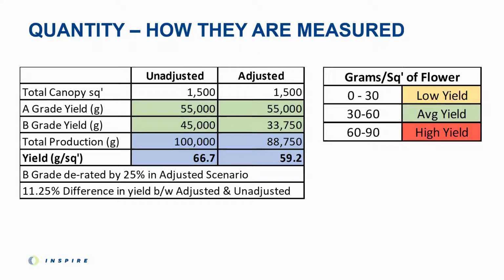So I often get asked by newer growers, what is a good yield? And that's pretty subjective, depending on your goals and if you're going for quantity or quality. Some of the more desirable and exotic cultivars to smoke are not always the best yielders. But in a general sense, anything below 30 grams a square foot is a low yield. Around 50 is pretty average. And if you are consistently getting over 80 grams a square foot, then you're getting high yields. Now, these ranges may be different for you based on your goals and cultivars you have.